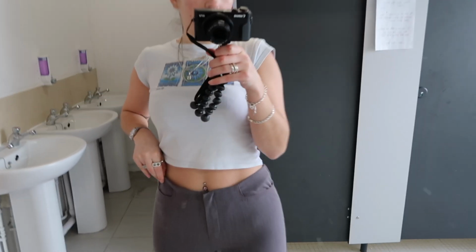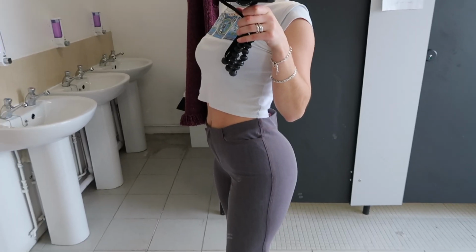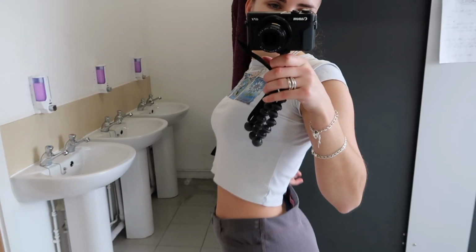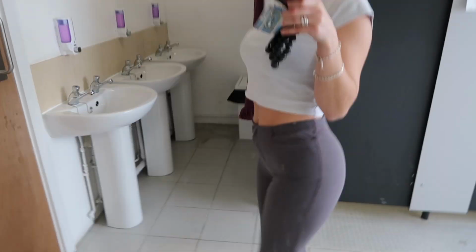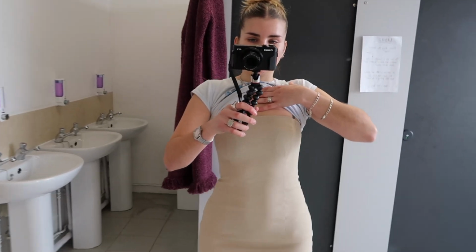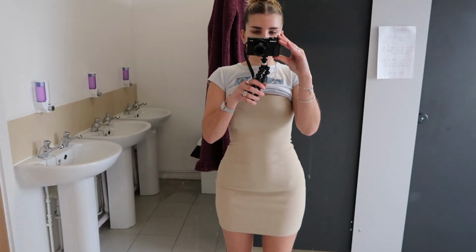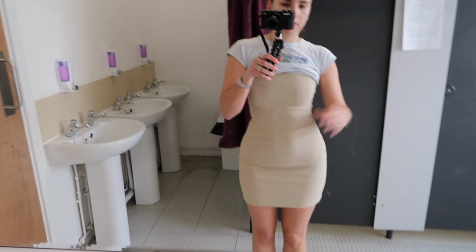Just trying on a first sample. They're really cute, I really like them. They need more space on the thighs and they need to be taken in at the waist. But they're gonna be really flattering. Okay, this is the next one. This is the brandy dress. I couldn't be bothered to take off my t-shirt, but I'm really happy with this. Just needs to be a bit longer.